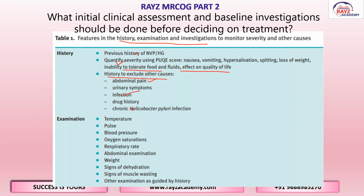In examination, all the vitals have to be checked: heart rate, blood pressure, pulse, temperature, respiratory rate, oxygen saturation. Upper abdominal examination, what is the weight, any signs of dehydration, signs of muscle wasting. Other examination as guided by the history.